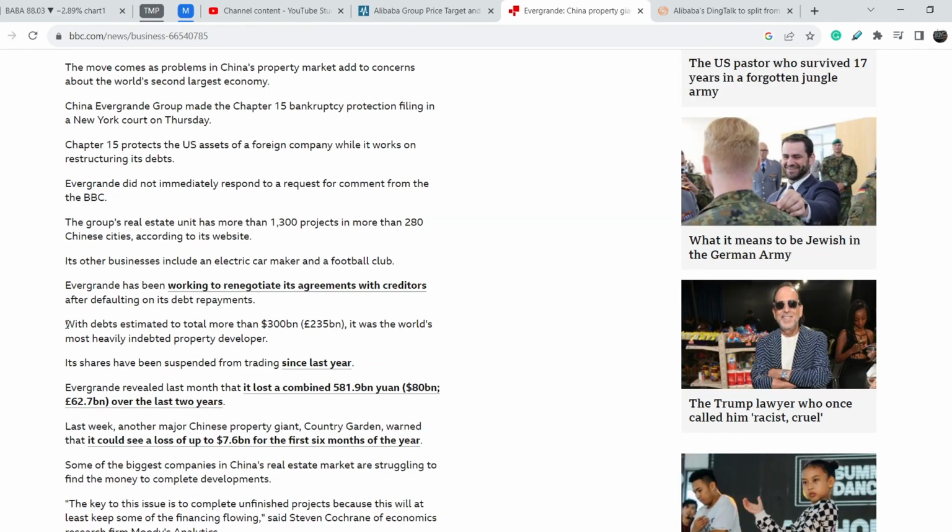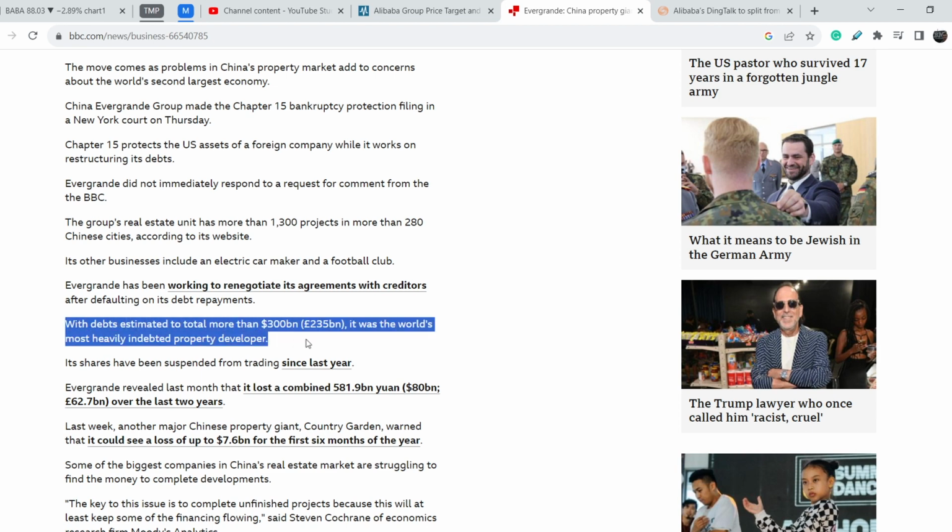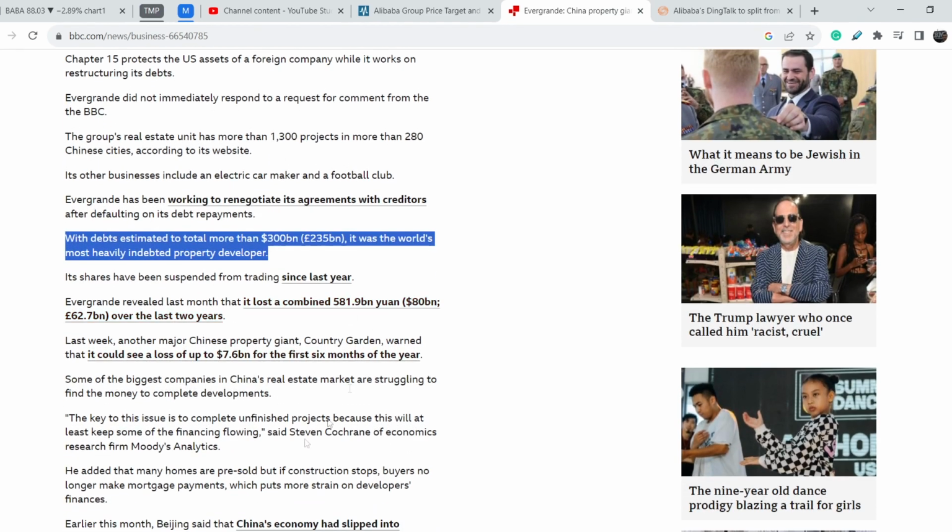And right here you can see that the debts are amazing. With debts estimated to total more than $30 billion, it was the world's most heavily indebted property developer. And this news alone might drive the price of the entire market lower, not only the Chinese market, but the entire market in general. That is why we have to be cautious.